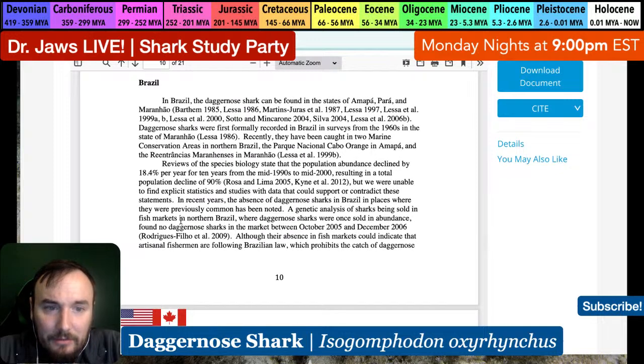A genetic analysis of sharks being sold in fish markets in northern Brazil, where daggernose sharks were once sold in abundance, found no daggernose sharks in the market between October 2005 and December 2006. That's really bad because that covers the whole season. You know, the wet season and dry season, so that's not good.